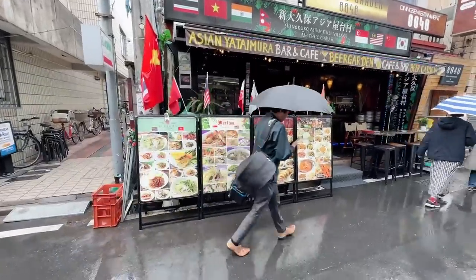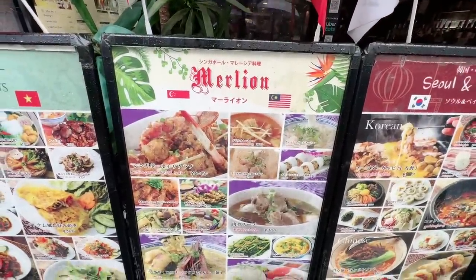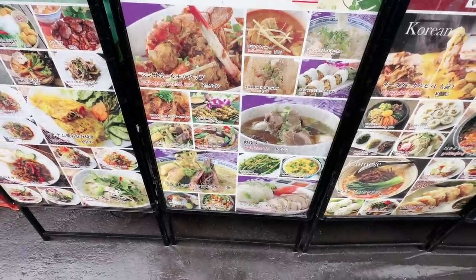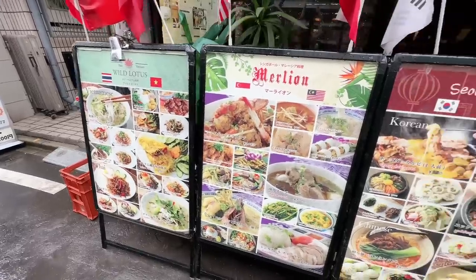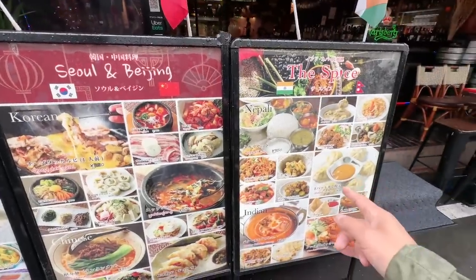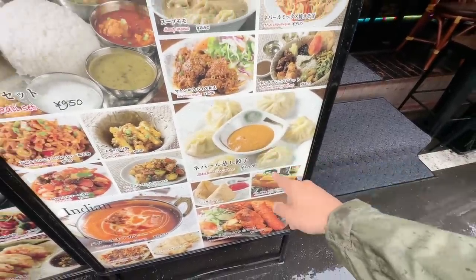Wow. Let's get a closer look at the menu here. Man, Malaysia, I would say, it's hard to pick. All the food is so good in Southeast Asia, but Malaysia is just so darn good. Vietnam as well. What am I saying? It's all really tasty stuff here. And then Nepal, where are the momos? Oh, here they are. Steamed momos. And that sauce is so good. I can't remember what it is. I think it's a curry sauce.